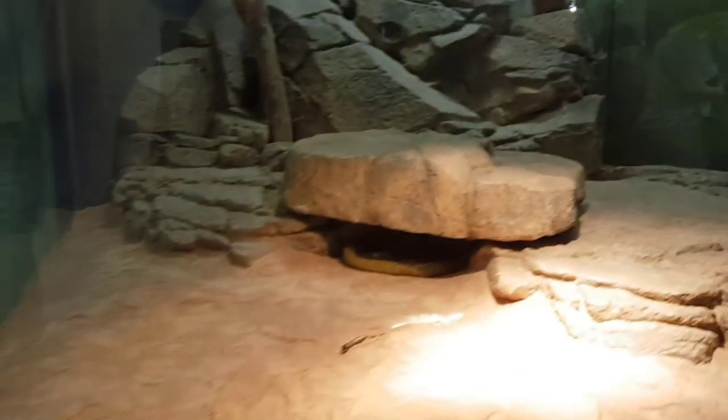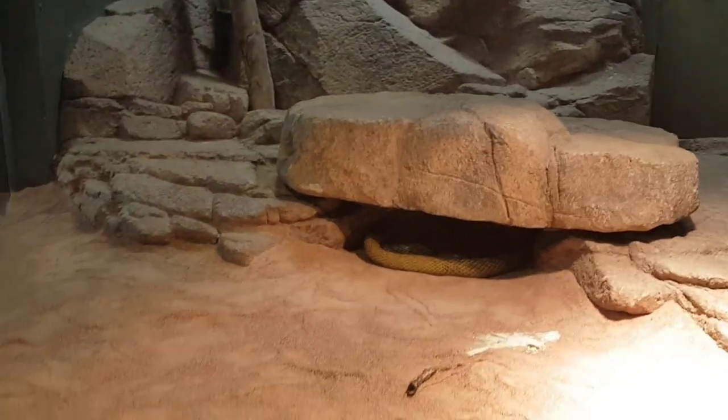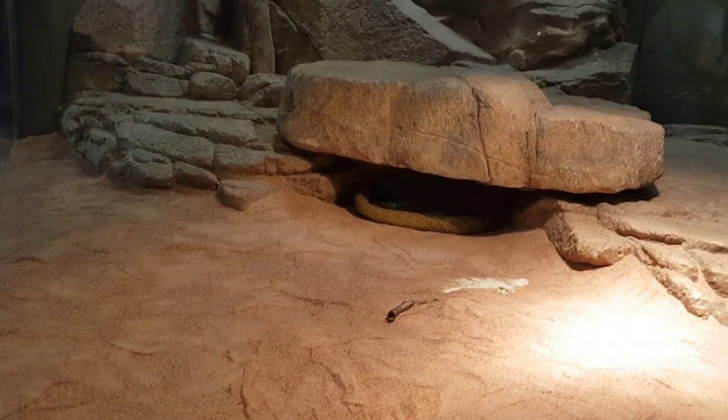Freshy or salty, Harry? This is the world's most venomous snake. Oh, what is it? It's the Taipan. You do not want to be bitten by this guy.